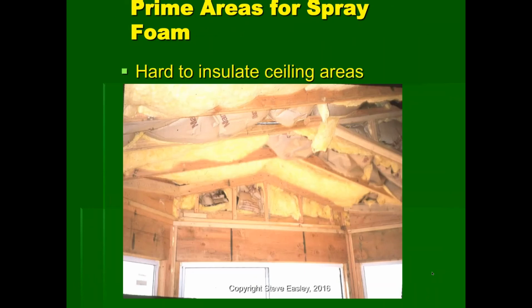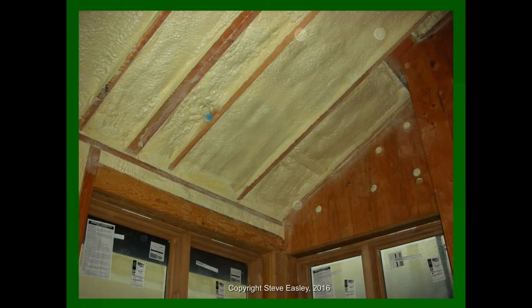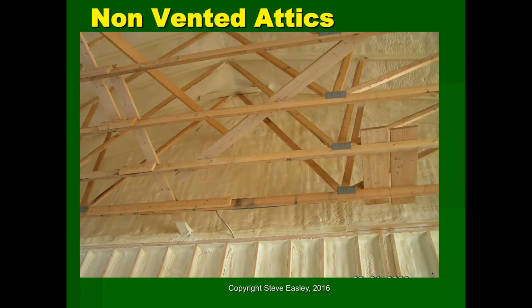Also, areas that are really difficult to insulate probably make a lot more sense to use spray foam, like we see in cathedral ceilings sometimes. Here, these do not need to be vented because the surface temperature of the roof deck never reaches its dew point because of the thickness of the insulation. So we don't have to be afraid about doing non-vented attics. For example, here's a good example of that.